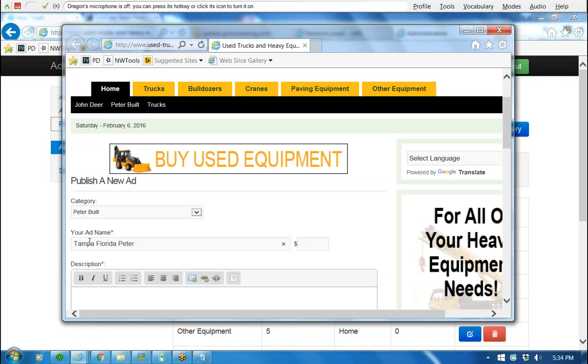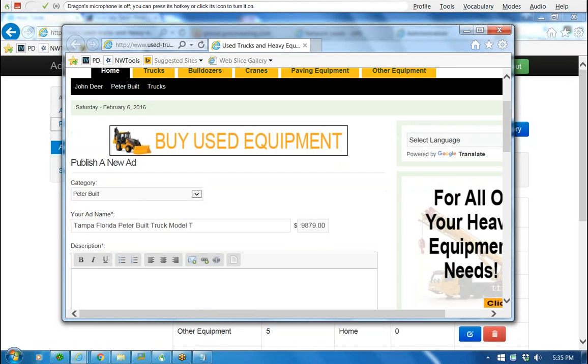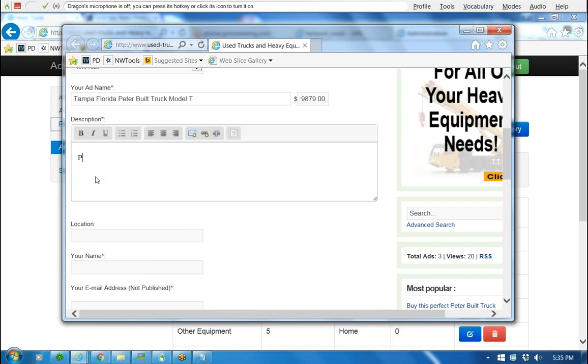And I'm going to call it Peterbilt truck, model, whatever somebody might be looking for. I'm going to call it a Model T. I know none of this is relevant. Then I'm going to come over here to a price of $29,879.00. That's what we're selling it for. And then I'm going to put in the listing.